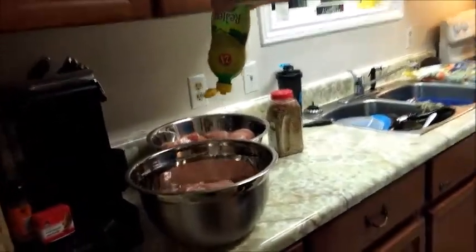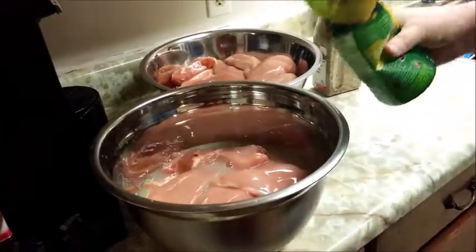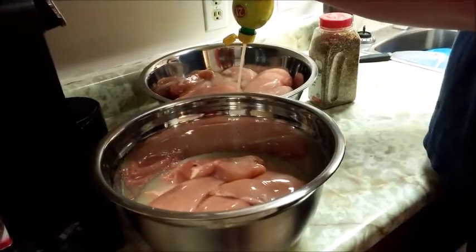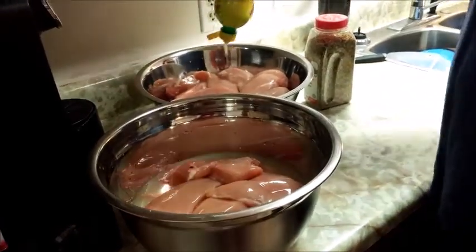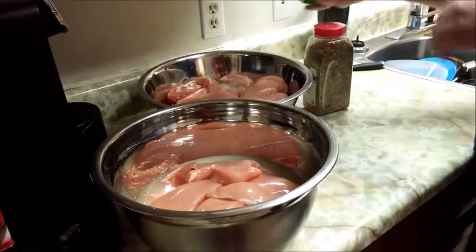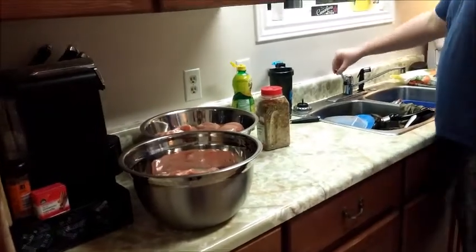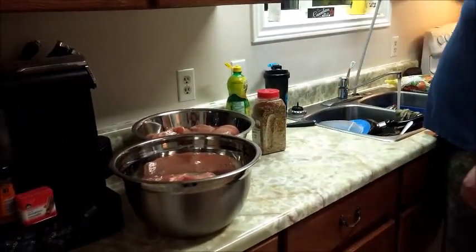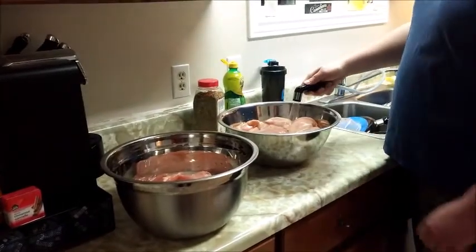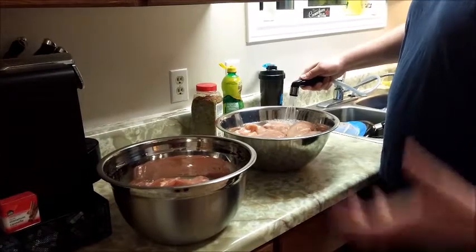Get a close up of that greasy chicken. Look at that. So we do the same over here. And if we don't have enough juice, add some water. Whatever. Not that big of a deal. Get some water in there, fill that up. I like to get it full over the top of the chicken. That way they're all soaking.